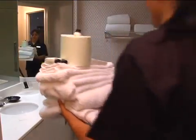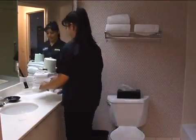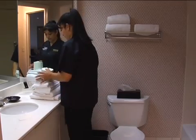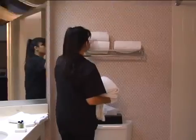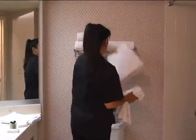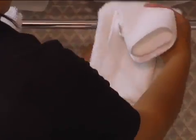Restock clean towels, amenities, glasses, and ice bucket liner, as well as facial and toilet tissue in accordance with your hotel policy. Neatly place the clean terry on the towel rack. Remember, do not mix colors.